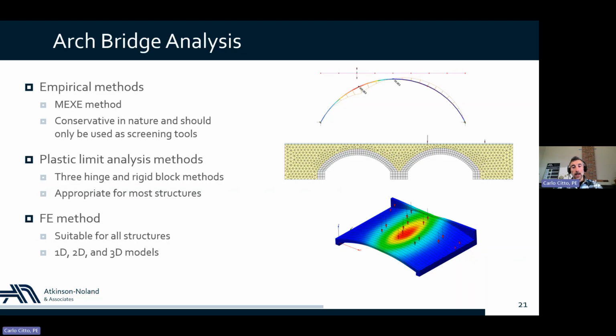among engineers. And within the finite element method, we have the option of doing one-dimensional analysis, a frame analysis, a 2D analysis, or building up a 3D model for a three-dimensional analysis, as you can see in these images here on the right. They all come with pros and cons. It's easier to do a 1D or 2D analysis, but because you have to make some assumptions, they could result in some conservative ratings compared to a 3D analysis, which takes more time to implement.